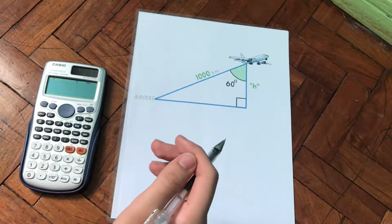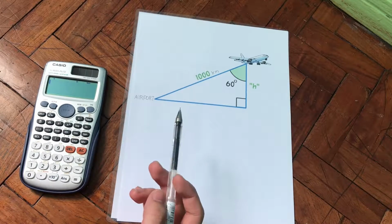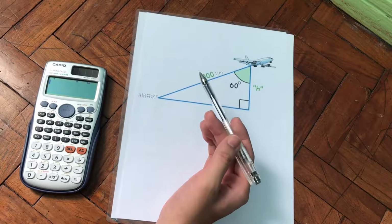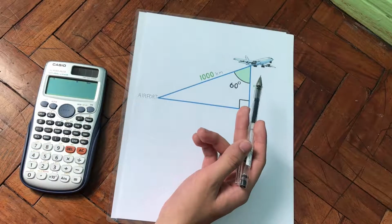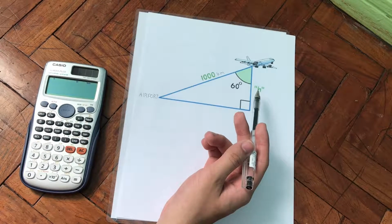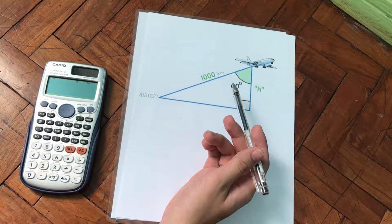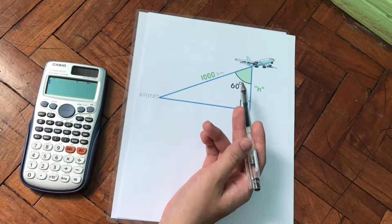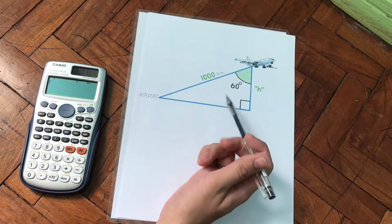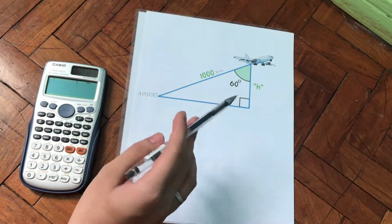Solving real-life applications of trigonometry. So in this example, we are given here 1,000 kilometers, and that distance is the distance between the airport and the plane. In this example, we need to find the h, which is the height or the elevation of the plane. We are also given an angle, 60 degrees. So we can see that this is obviously a triangle. So we need to apply the concept of sine, cosine, and tangent.